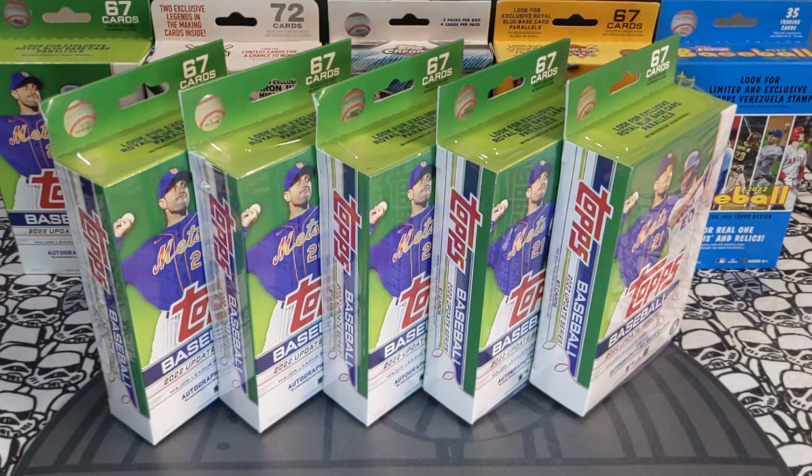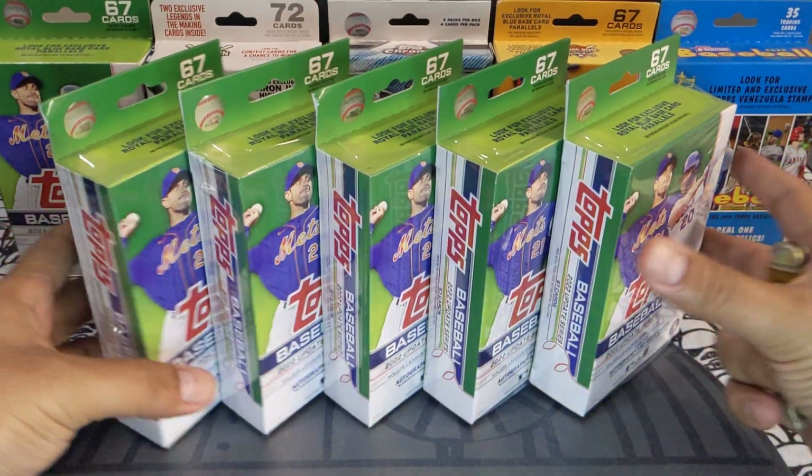Today we got more Topps Baseball 2022 Update. We got hanger boxes, five boxes today, and you know what we're doing. We are short print hunting. All right, guys, let's get ripping.